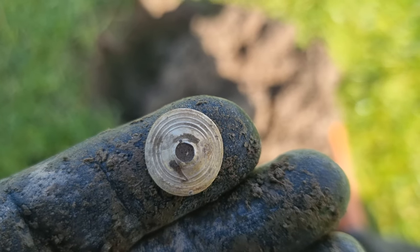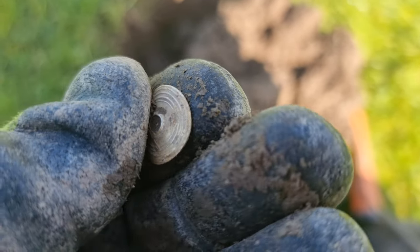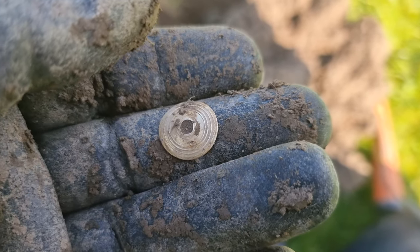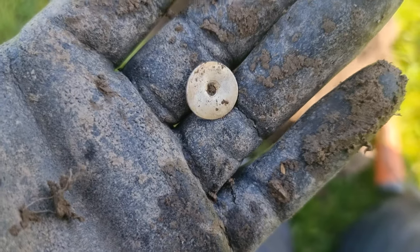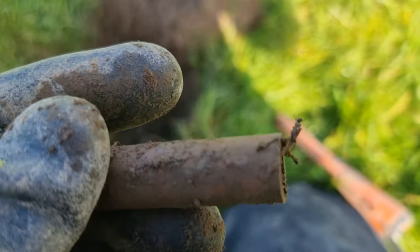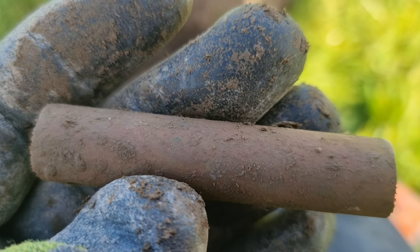I genuinely thought I just found my first gold. And then I realized what it was. Well, I realized it was aluminium before I realized what it was. It's the top of a moo tube. Where the hole is there is where the nozzle would have been. So that's what that is. And it's definitely not gold, unfortunately. Just a little bit of copper pipe out of that hole. I tell you what though, this field is full of aluminium, so I think I'm gonna head off somewhere else in a minute.